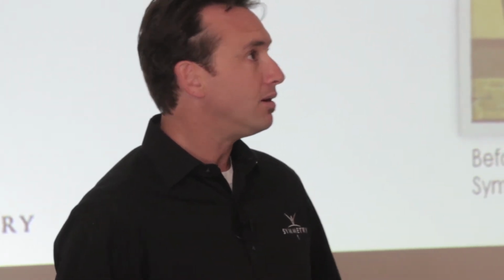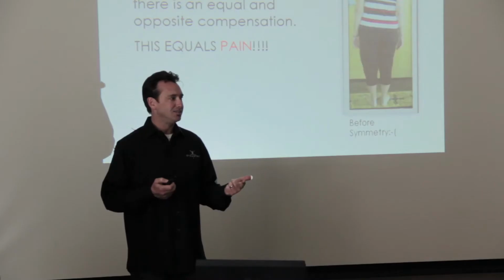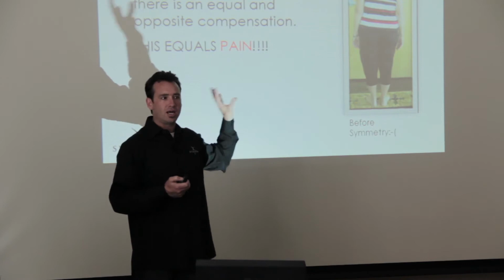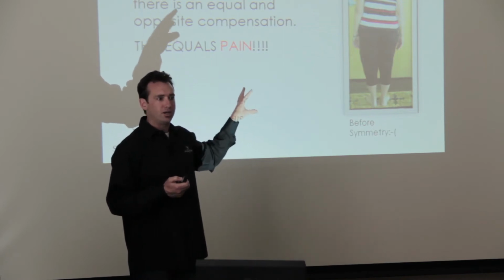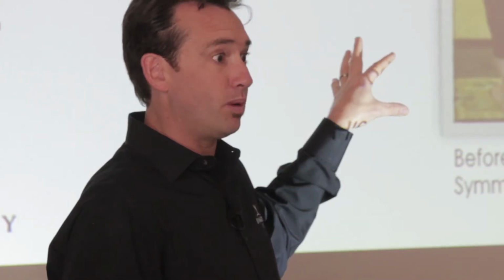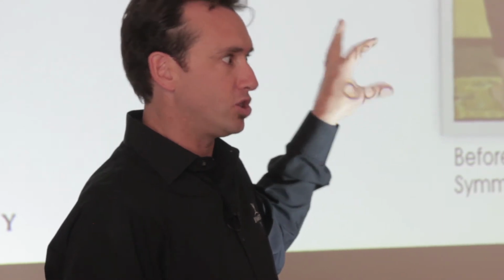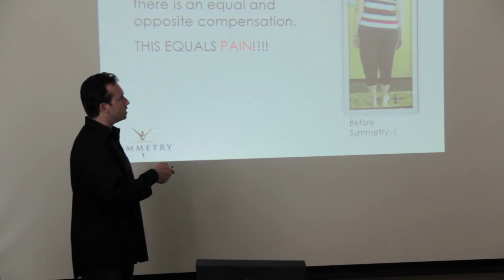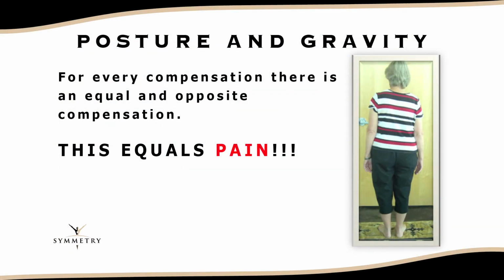What other adjectives can you think of when you think of pain in red? Brace. Brace. What else? Emotion. Inflammation, irritation, right? So there's a lot of stuff going on in that area to try to protect it, isn't it? Because that's what the body does as well with compensation, is try to protect an area. So the last thing that I want to do is mess with that. I don't want to mess with that at all. I want to stay the heck away from it.